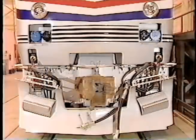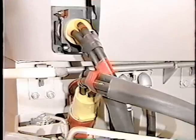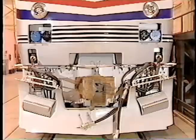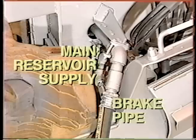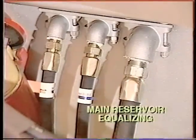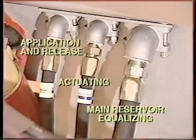The head-end power connections for the left and right side have red jumpers and receptacles. These carry the 480-volt 60-cycle AC power to the passenger cars. The air MU connections are also standard railroad connections. They are the brake pipe, main reservoir supply, main reservoir equalizing, actuating, independent application and release.